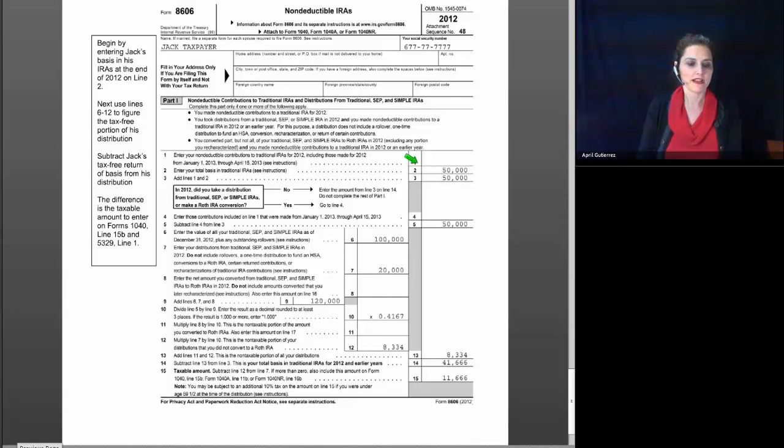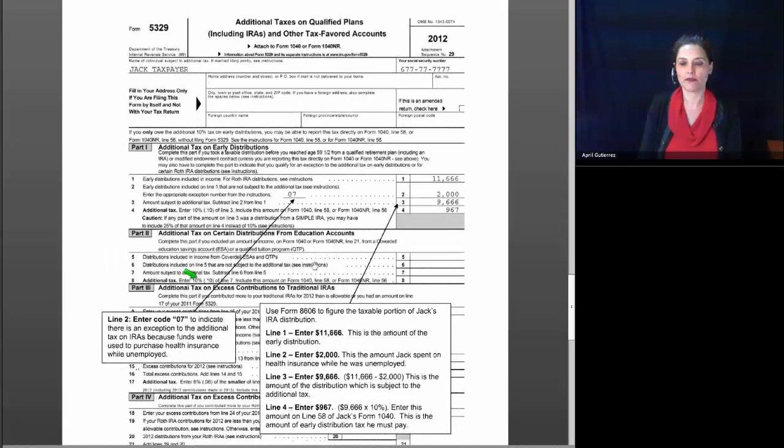We then go back over to the 5329 form, and we use that taxable amount of the distribution, $11,666, and we enter that on line 1. We then say, okay, what is the amount of money that he spent on a qualifying exception? And that amount of money was $2,000, and the exception code for health insurance while you are unemployed is 7. So he enters 7 on line 2, and then he subtracts line 2 from line 1, and he gets $9,666. He multiplies that by 10% and gets the penalty of $967.